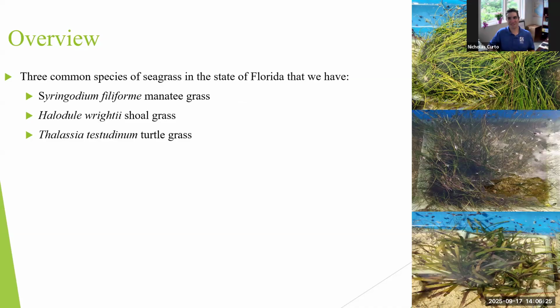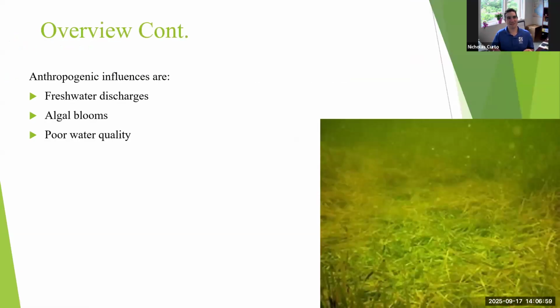There are several different species of seagrass spread throughout the state of Florida. However, the main three that we'll be focusing on today for Florida Oceanographic's sake will be Syringodium filiforme, which is manatee grass located in the top right corner here. Hopefully you can see my mouse. If not, I'm just going to talk out loud about it as well. Halodule wrightii, which is shoal grass located in the middle picture here, and Thalassia testudinum, which is turtle grass located in the bottom right here. So you can see with each of these three species of seagrass, they are very physiologically different from one another. All seagrasses, however, suffer from anthropogenic influences in the form of freshwater discharges, algae blooms, and poor water quality.